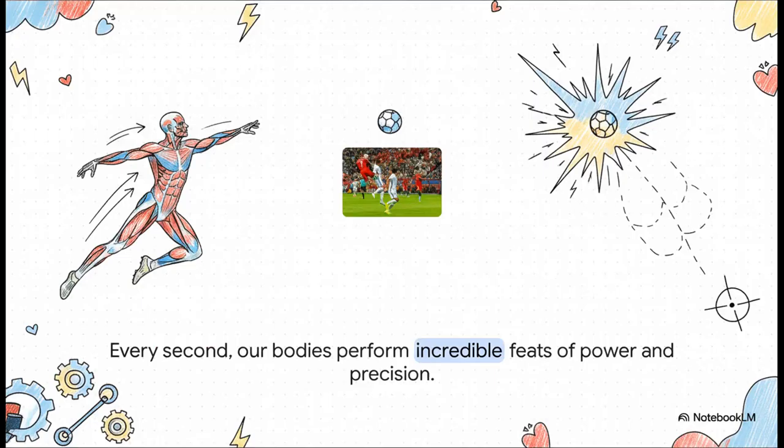Just look at this. A soccer player leaping for a header. It's this one moment of pure, explosive power, perfect timing, and pinpoint accuracy. We see these kinds of moments in sports all the time. And honestly, they look almost effortless. But underneath it all, there's a biological masterpiece at work.